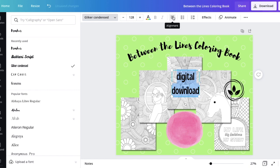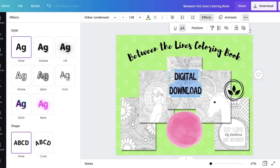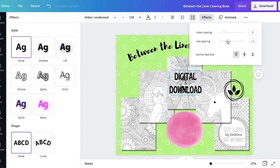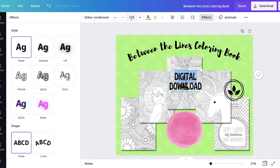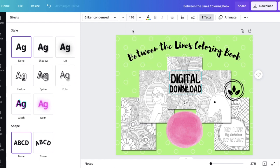But I really do think that if you're using Brusher as is, when you go with Glicker Condensed, go in and upper cap everything, because honestly, it's one of the prettiest fonts when it's upper capped. And even though you're not selling this font, it's just for the show, it really does look good. I just want to make sure that I make the word digital a bit bigger, because it will need to fit my circle.